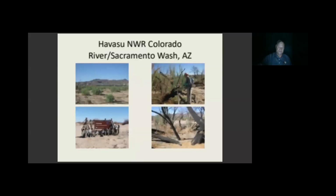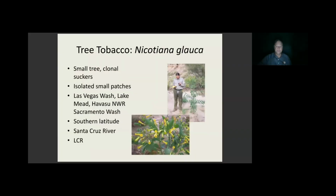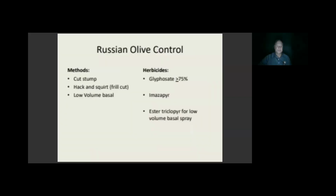This is on the Havasu Refuge. So much Athel tamarisk, it caused a huge wildfire, and we've been doing lots of control down there afterwards. Tree tobacco is another woody perennial, less widespread. Russian olive, I'll speed through that quite a bit.